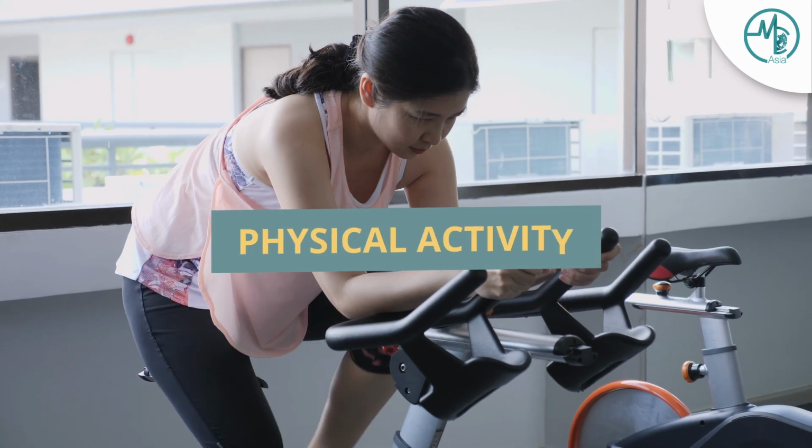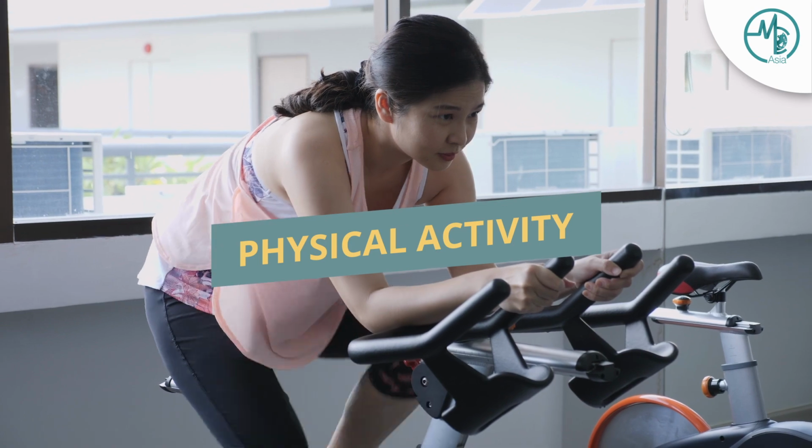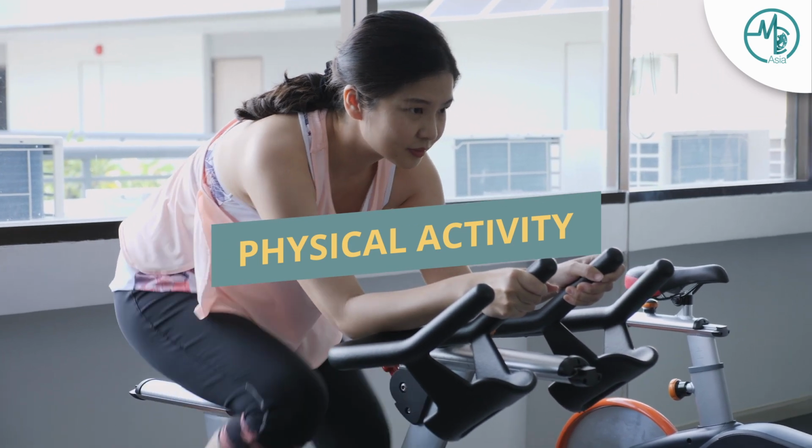Cardiovascular risk factor screening and physical activity. Easier said than done. All of us are so busy in life. Physical activity, if you can find time for that, it's very important. It helps with your cardiovascular health. Sounds very simple, but very hard to do. And I see so many patients neglect this.